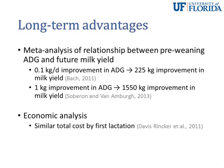An economic analysis also suggests that the increased cost of feeding calves in an intensified feeding program can be recouped by the first lactation, suggesting that improved performance eventually pays off for these programs.